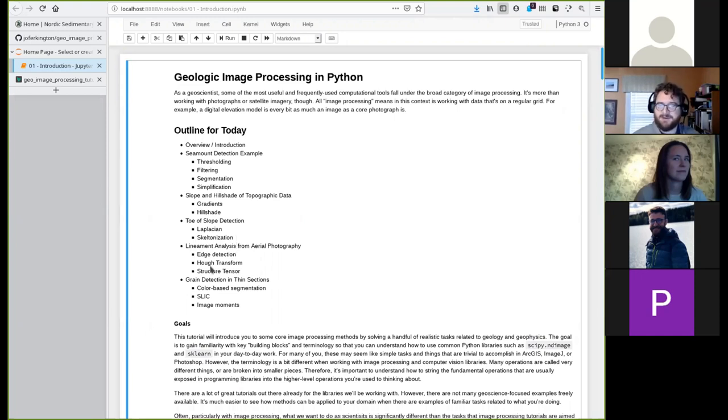And then we'll move on to some other data sets. So we'll look at some aerial photography. We'll try to look at lineaments in that aerial photography and show a few different ways we might focus on that. And then finally, we'll tackle something in this last example, which I really should have broken down into more pieces. I'll show an example of trying to do some grain detection in a thin section, with the idea that it's imperfect, but even with imperfect segmentation, we can do some useful things. So that's essentially what we're going to cover.